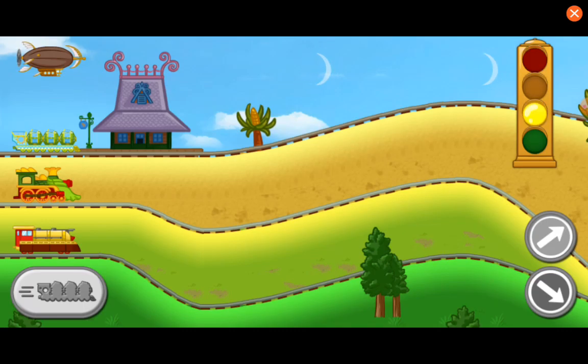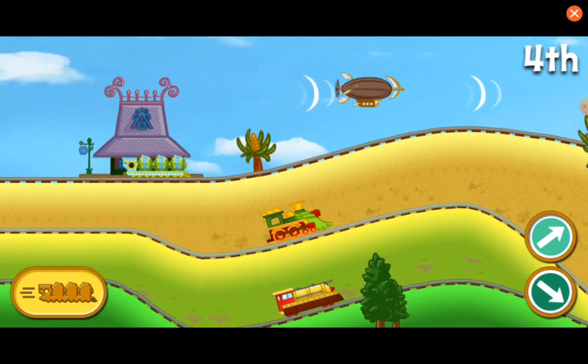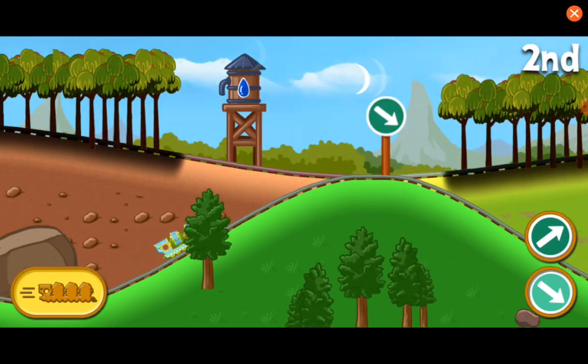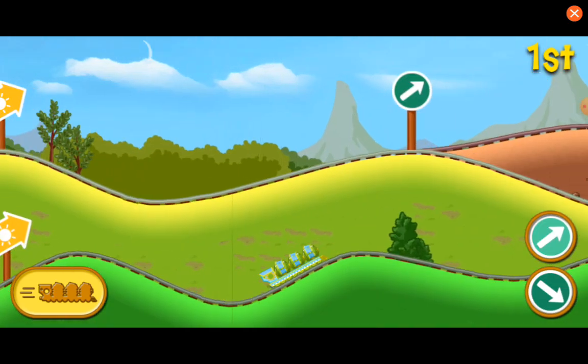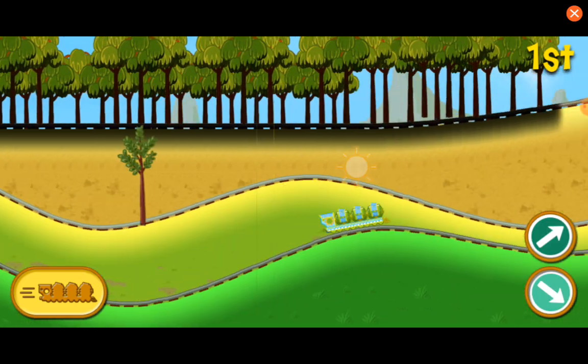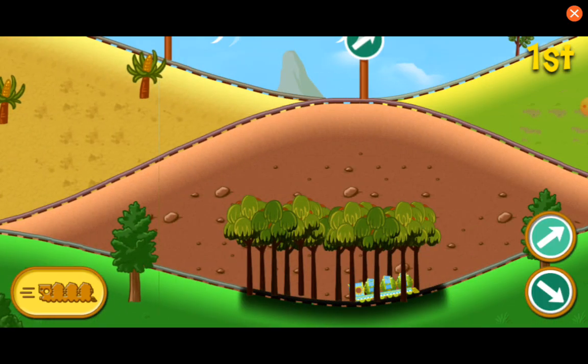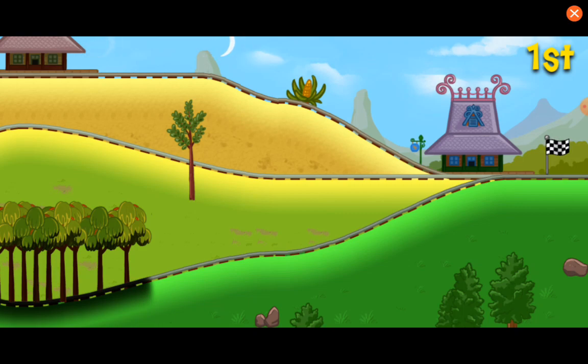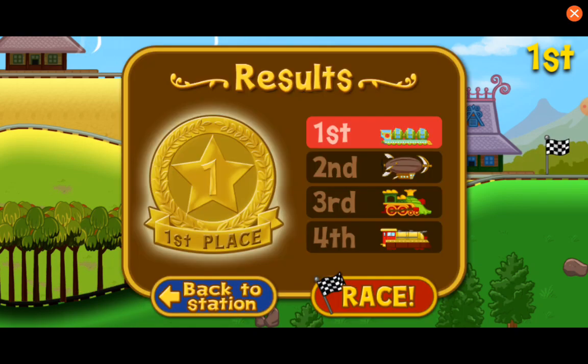Ready, set, go! Yeah! The solar train finished in first place. Way to go!